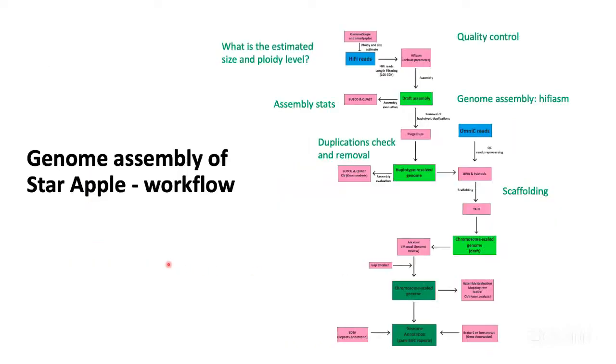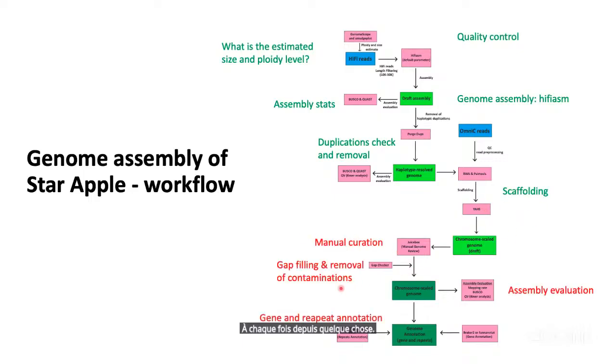So just to jump into the workflow of the genome assembly of this species, star apple, in green here are the steps that I will share. Once we have these HiFi reads, we do the quality control, because this organism has not yet been sequenced and assembled. It is always nice to estimate the size of the genome and also know the ploidy level, how many copies of the genome are in these plants. And I will share some of the assembly statistics after doing assembly using this tool called hifiasm, and I will share the different steps. Then we check for duplications and remove them if there are any, followed by scaffolding. In the end, in red here, these are steps that are ongoing. I need to mention that this work is ongoing, so some of the results I will share are preliminary.